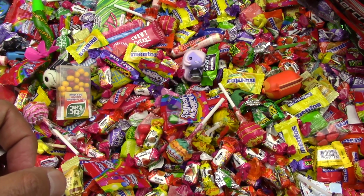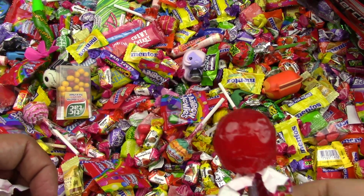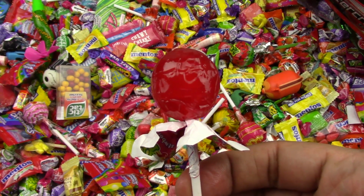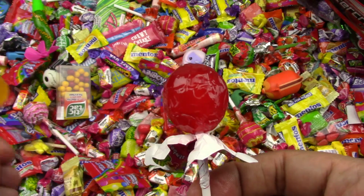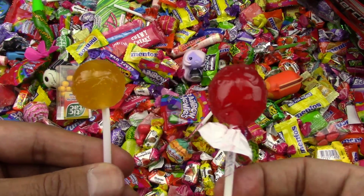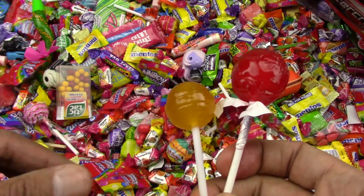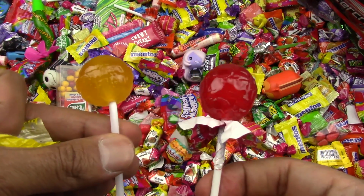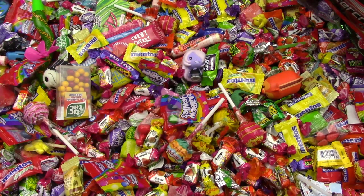Oh, wow. Second best pop of the episode is this one, after the yellow one. And this is the yummiest one after the yellow one. And this looks a little bit more orange, even though the plastic was yellow. Mm-hmm. Anyways, I hope you enjoyed this video.